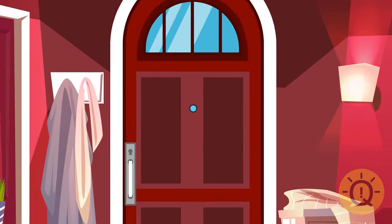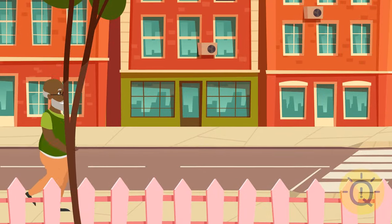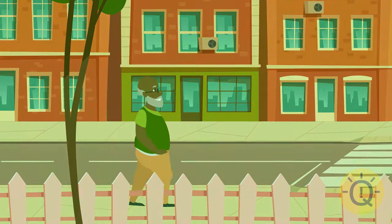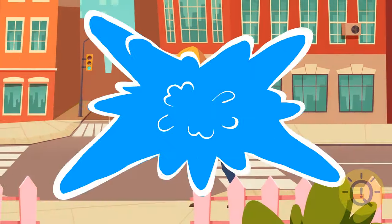She didn't know who the visitor was until she opened the door. If she liked that person, she'd tell them she'd just returned home and invite them to come in. If it was someone she didn't want to spend time with, she said she was leaving.